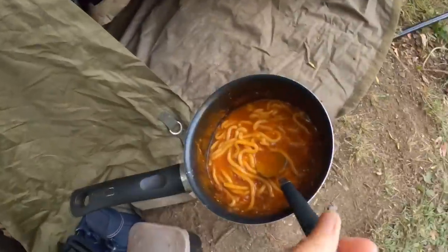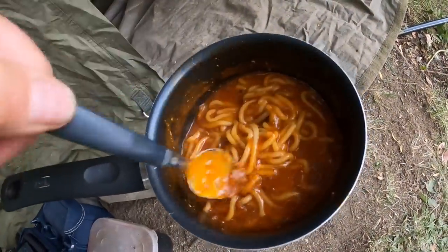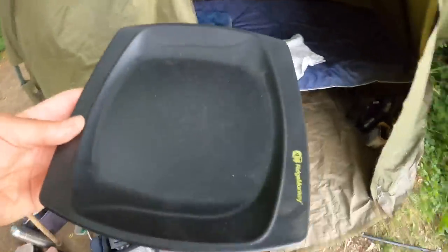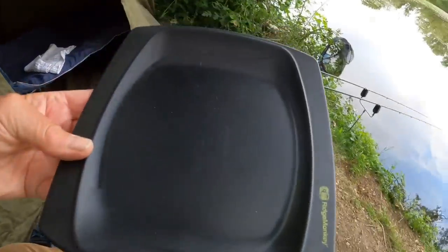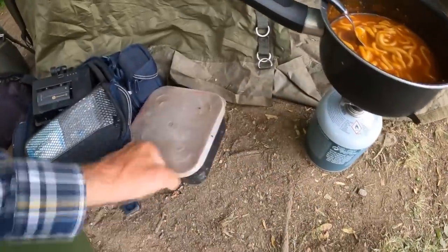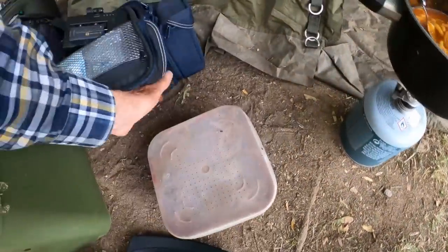Well, it might not be the height of culinary delight, but it's more like culinary carnage. It is at least edible and hot. So, serving time. I've even bought a napkin, a clean plate. Mike got me this set, but it's a small plate, really. And what I do, put it on a bait tin.